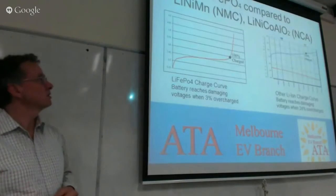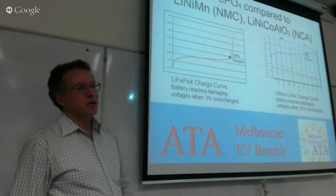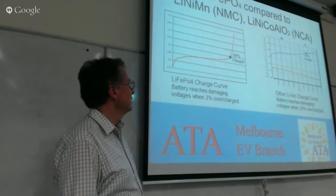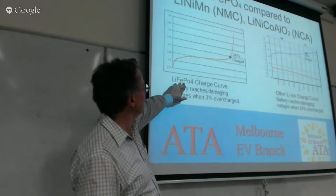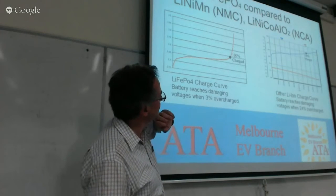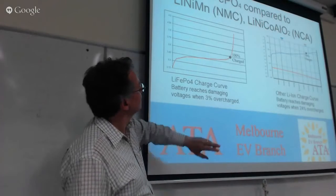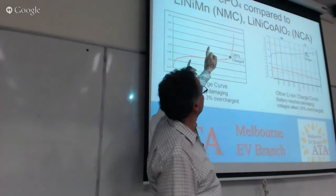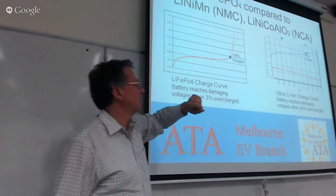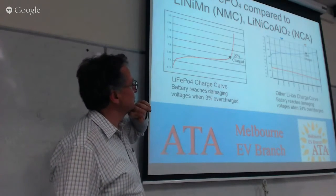Let's go up to the last one. Oh, okay, this one here. There's a difference in the batteries that we're using with some of these electric vehicles that tend to be built at home. They use these LiFePO4 batteries, whereas the commercial vehicles use a different type of battery, either NMC or NCA. The NMCs are used in the Leaf and the Volt, and the NCAs are used in the Tesla Model S. So they have a different charging characteristic.